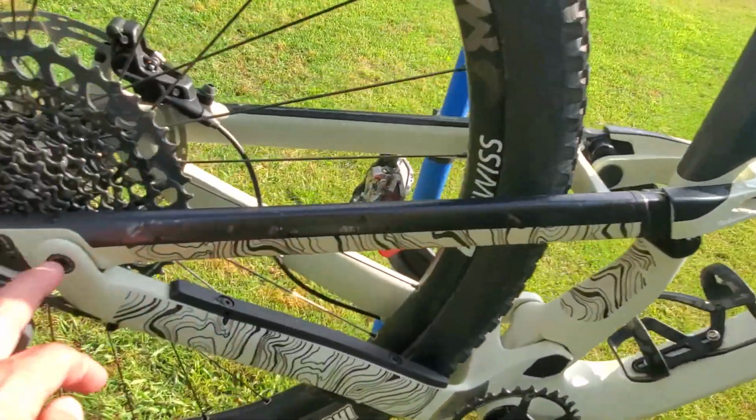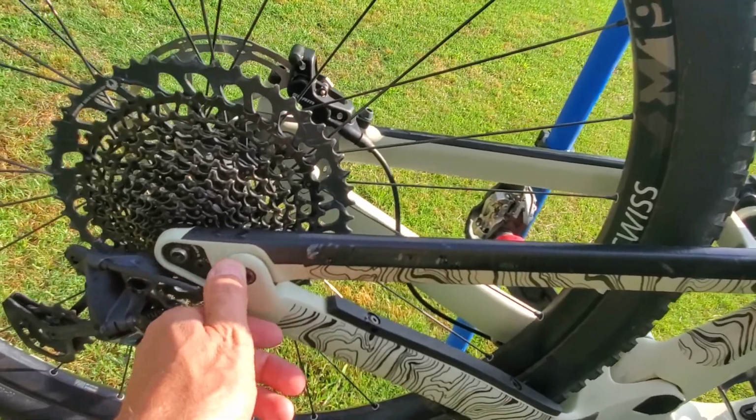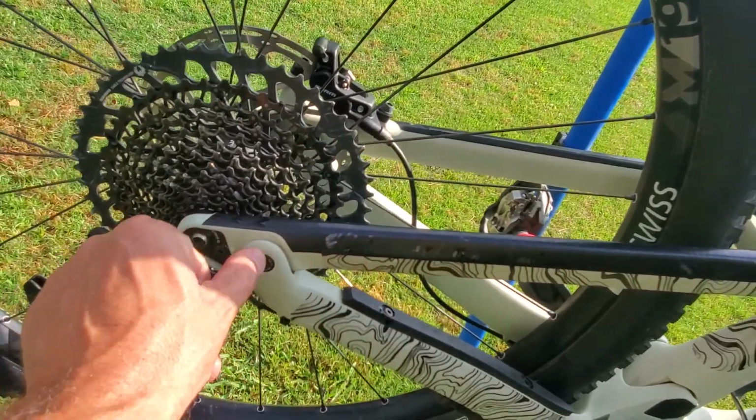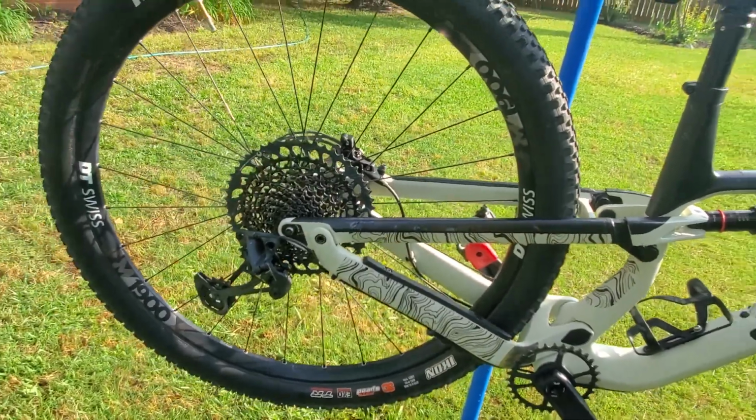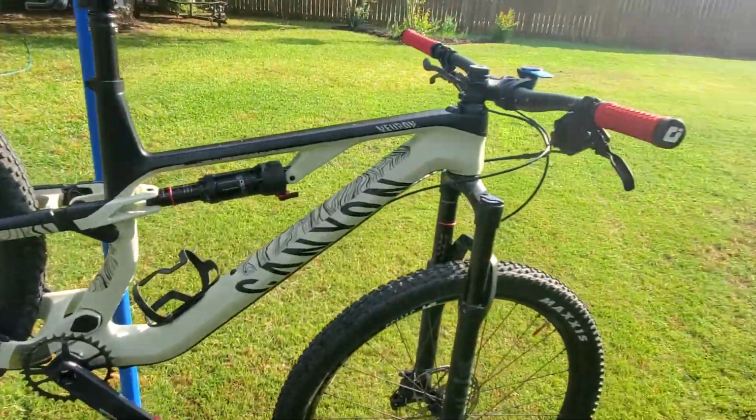To note that, and the horse collar bolt, the old style, has caused problems for a lot of people. Again, I check mine, I keep it tight, it hasn't really been a problem.